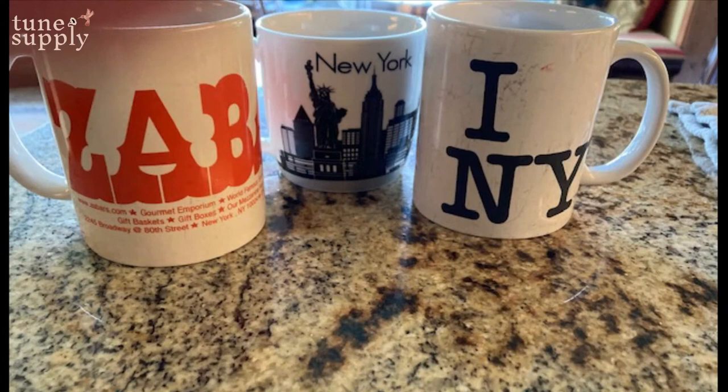We have some community pictures right now on the theme of New York, New York, take two. Good ones. Angela Botzer is starting us off with her Zabar's mug, classic. It looks like it used to be an I Heart New York mug. Yes, she said it wore off. We don't have a Zabar's mug, and we should probably have that as New Yorkers. It's pretty much required.